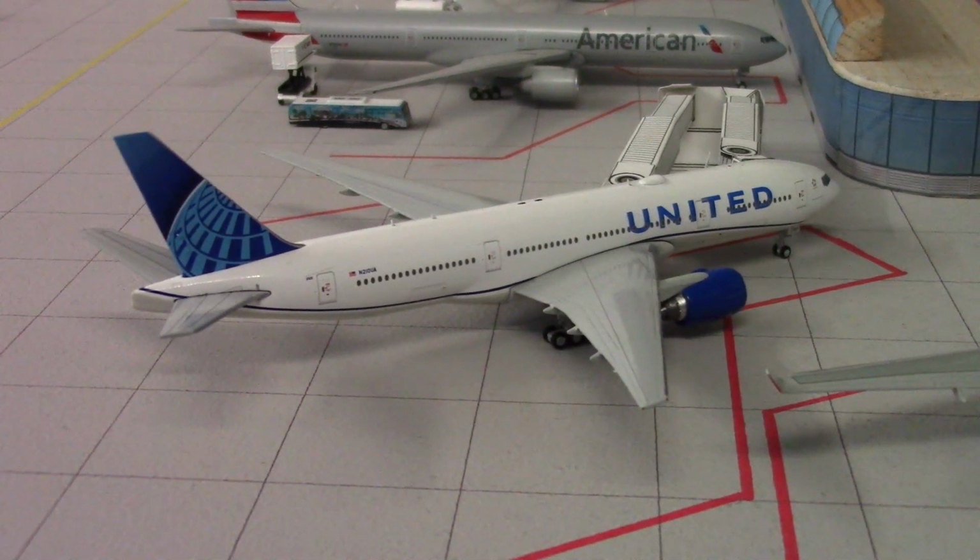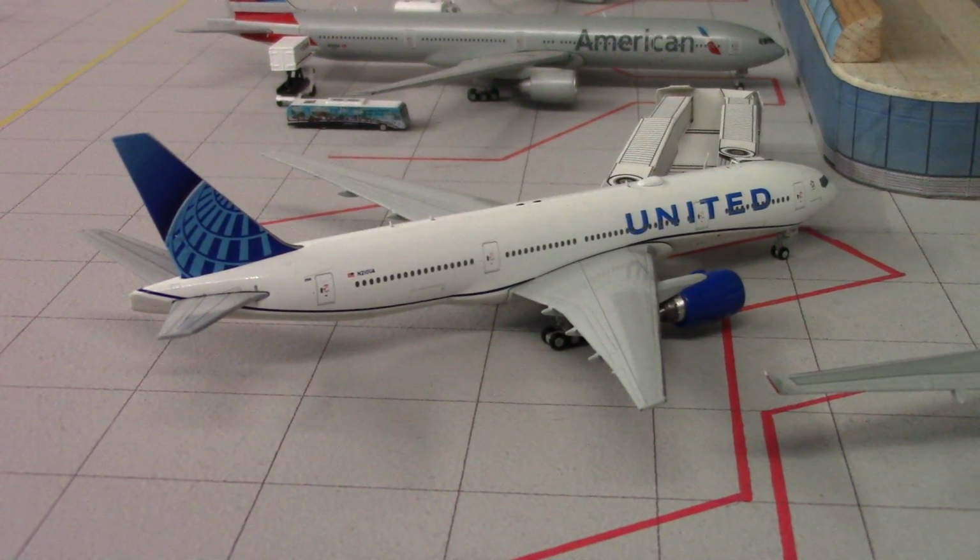Right here we have a United Boeing 777-200. This is in the gorgeous, gorgeous new livery, which I love so, so much. This will be doing a flight out to Guam.